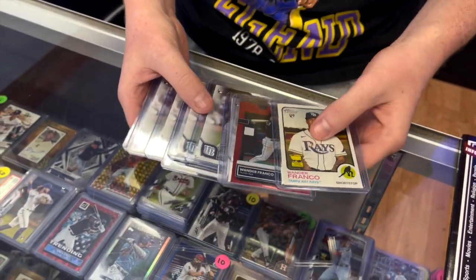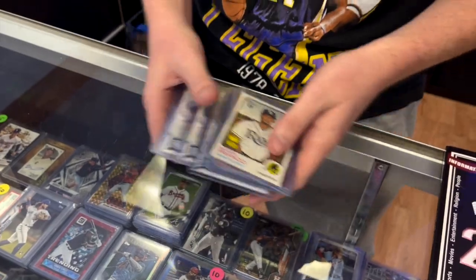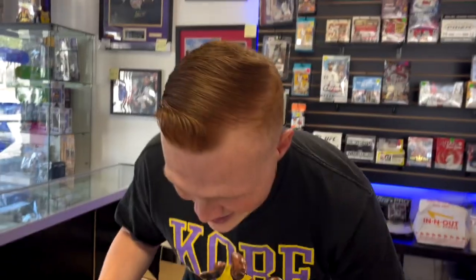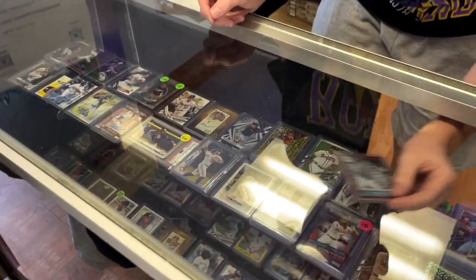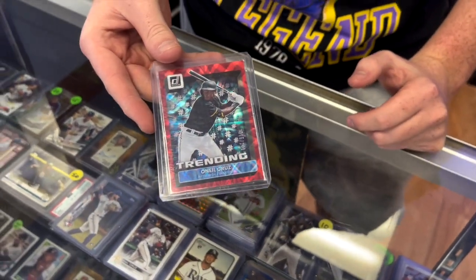Wander Franco's. He was hot stuff. You know, he's coming back. Hopefully the Rays go for a little tear in the playoffs like they usually do. You got some O'Neal Cruz. O'Neal Cruz, pretty cool numbered card from Don. I'm a silent O'Neal Cruz fan. You only hear me talk about this once, but I watch him all the time.